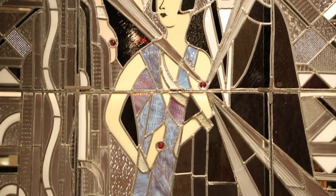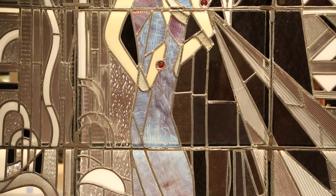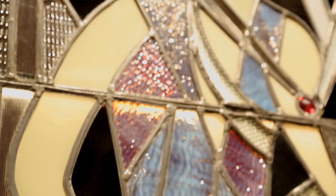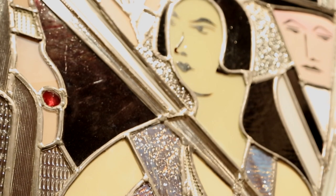This is a stained glass piece from the Art Deco period, from 1925 to 1928, after a design by Greta Wagner, who was an illustrator. And our goal was to present something very graphic that you could really see from very far.